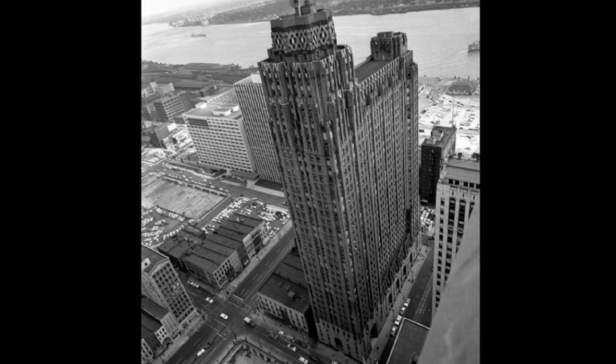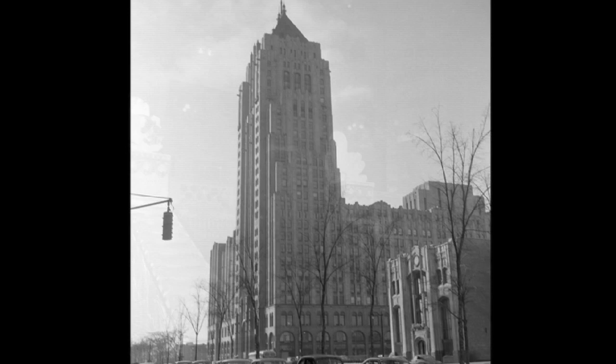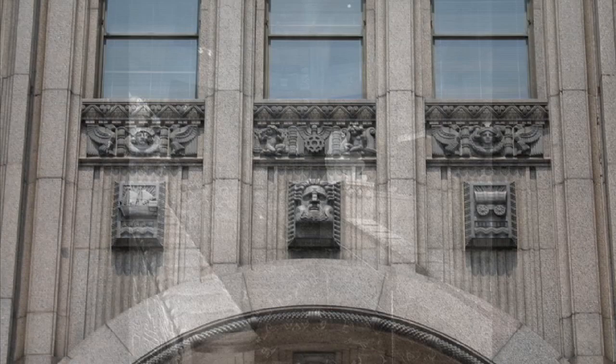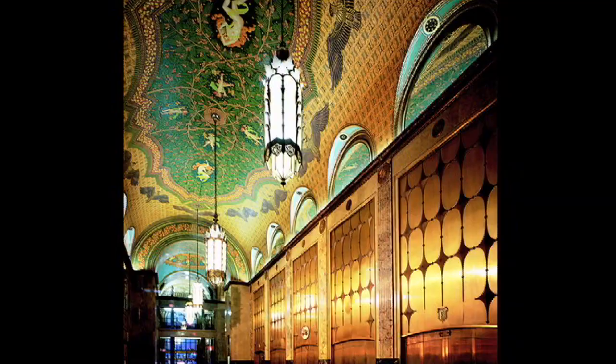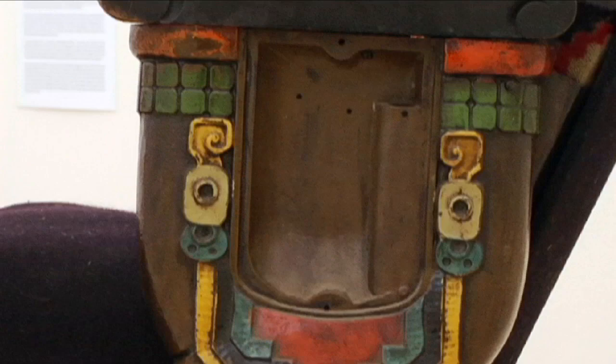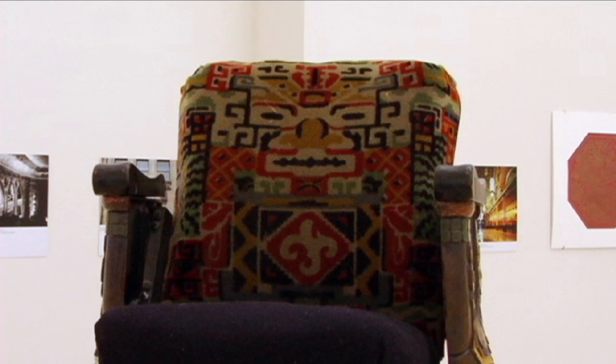The Fisher Building is also a very unique building for this exhibition. The building features numerous craftsmen, including four different sculptors, Geza Maroti being the most prominent one. He worked on the Fisher Building's lobby, providing the mosaics that are found on the ceiling, as well as the exterior ornamentation that you see. We have a chair from the theater's original design, which was originally in a Mayan Aztec motif. And as you can see in the chair, you can see the face of Mayan imagery on the back of that.